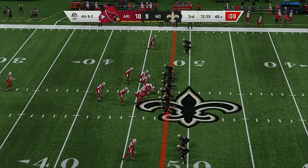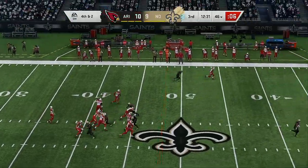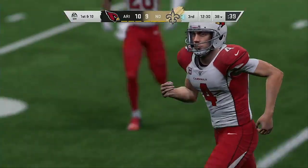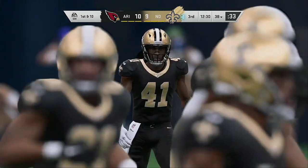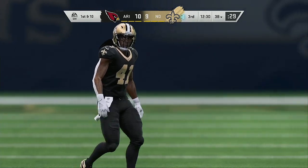Here's Andy Lee now, as he'll punt it away for the fourth time today. And this punt goes out of bounds, and it'll be marked inside the 40. Now the attention turns to the Saints offense getting ready for their first possession of the second half. They trail. First time to touch the ball in quarter three, and we'll see what they can do.